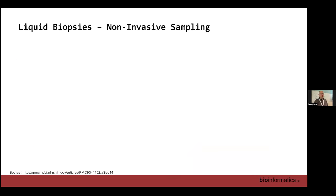Of course, liquid biopsy is more and more common and really front and center for a lot of diagnosis and also as a next-gen sequencing sample type.